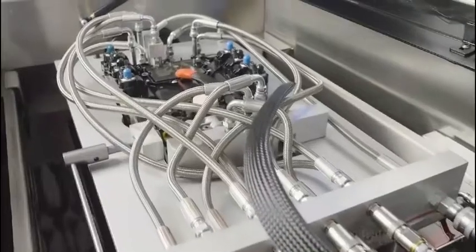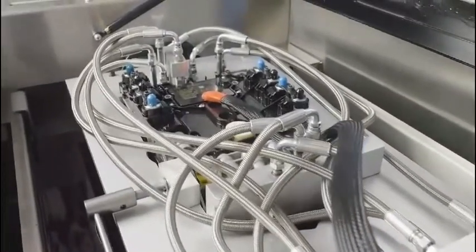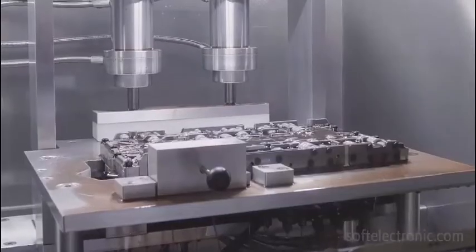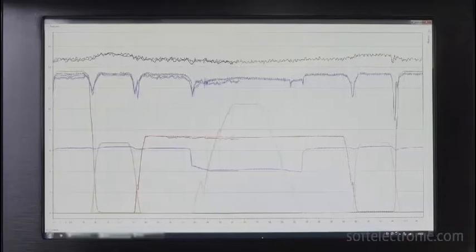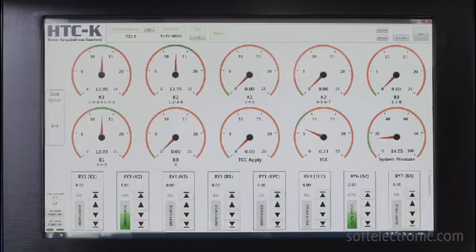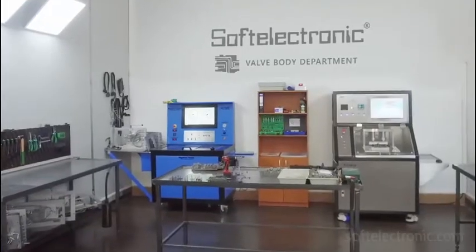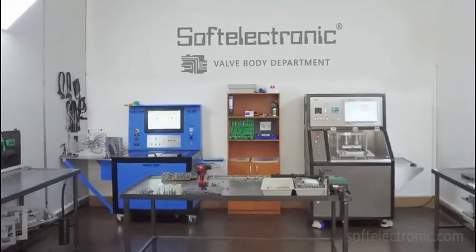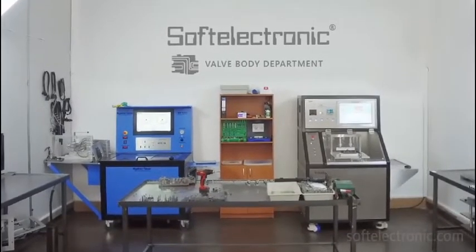The second test is carried out on specialized high-tech stands, which simulate the pressure and hard working temperature of the valve body in real conditions. The correct or incorrect operation of each valve is determined with the help of charts. Soft Electronic is the only company in the Balkans and one of the few in the world which owns two of the best stands for mechatronic testing.